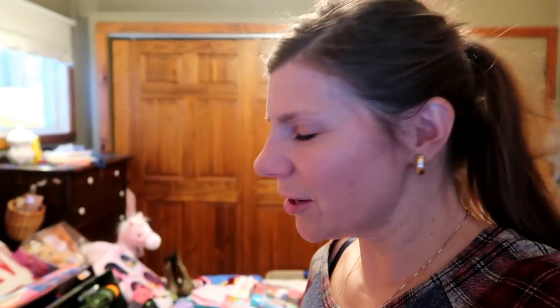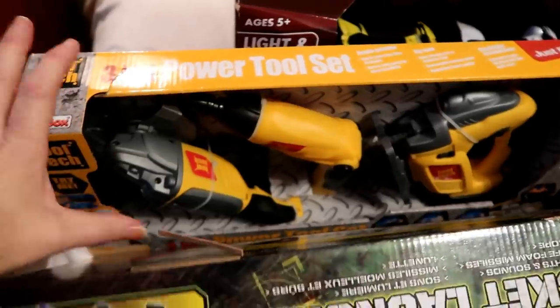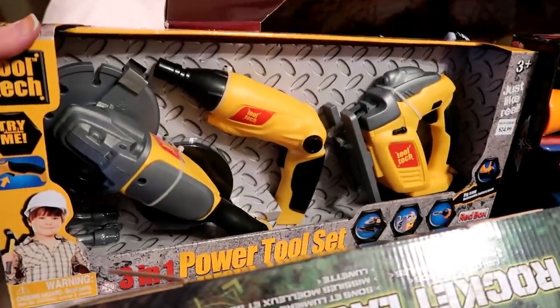I don't think we got too creative and outside the box this year. It seems like it's just pretty basic Christmas stuff. Okay, so for Joseph, something for fun. He had been eyeing this up at Tractor Supply. Anyways, we got him this.